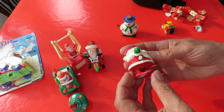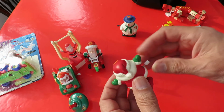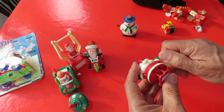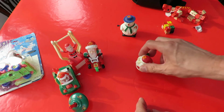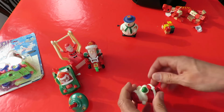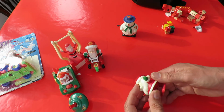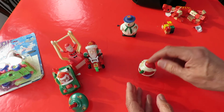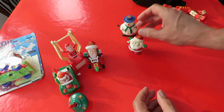How about him? Oh, he looks like one of those ones that hops. His eyes move around. Again, 50p. That doesn't feel like it's winding up. I'm sure he worked in the shop when I tried him. Might have to have another look at that then. There's no screws in it, so might have to force it apart. That's a shame. I'm sure that worked when I tried it in the shop. Okay, well, we'll have to have a look at that. That wasn't worth 50p if it doesn't work.